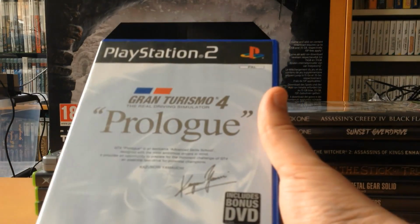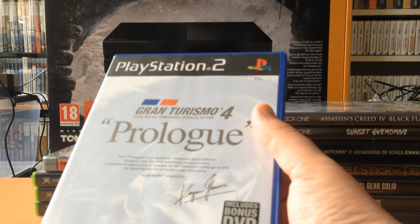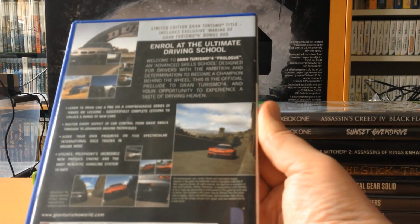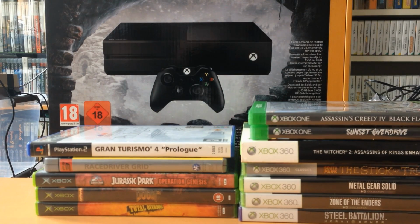Not that they have any significant value or anything. I think they are a bit more expensive than the normal Gran Turismo 4, but definitely you get more playtime out of the full game than this one. But it's fun to collect.